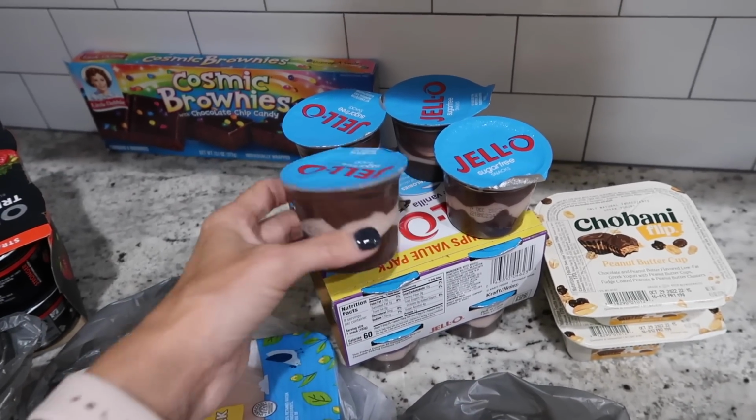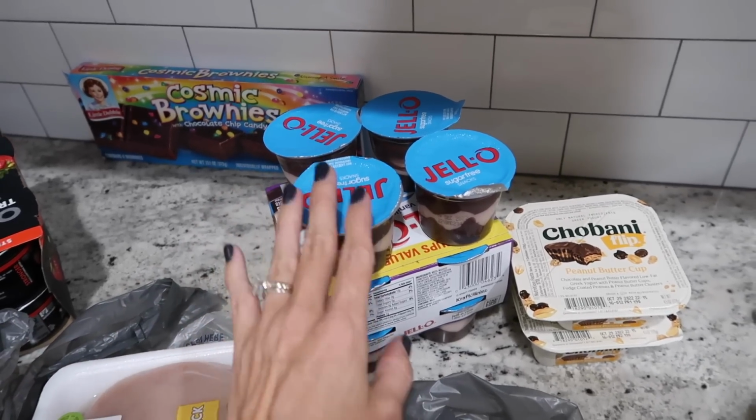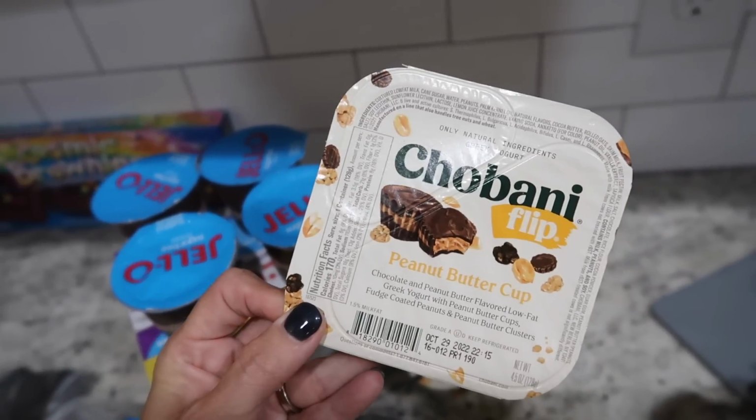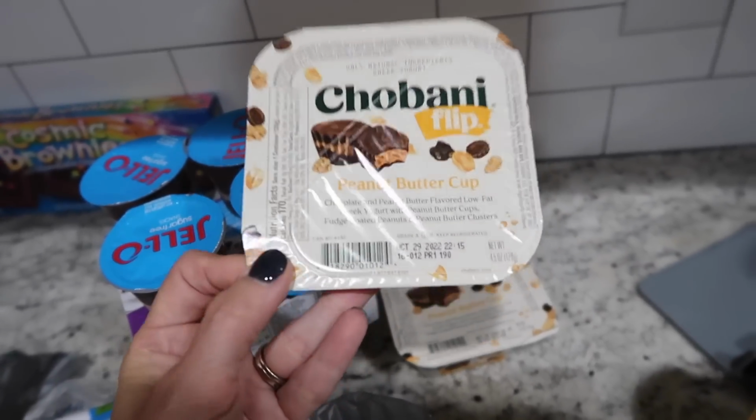I'll either get just plain chocolate or the chocolate and vanilla swirls. Kason really likes this as a dessert. And then these flips. We love the peanut butter cup ones. I have a few others in the fridge already. I can't remember which ones, but these are our favorite.